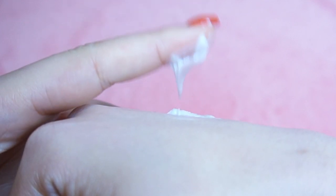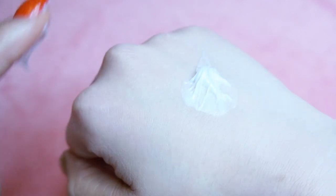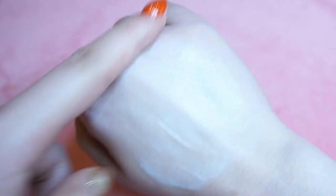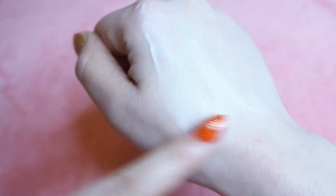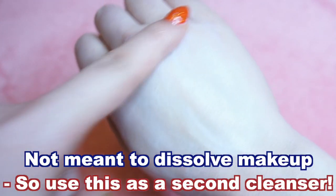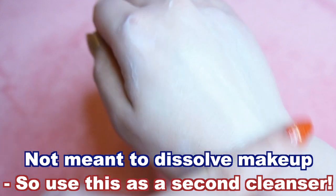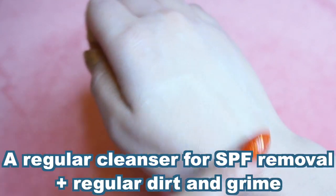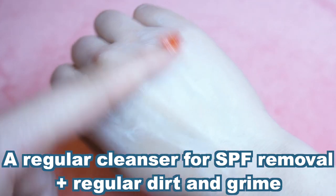Of course, this texture completely changes when you add water, but right now it's more like a gel or a cream. Very easy to spread along the skin, as you can see. But yes, this isn't a makeup remover, so don't use this to try and dissolve your makeup. I think it's good at removing SPF and also removing regular dirt and grime from the skin.